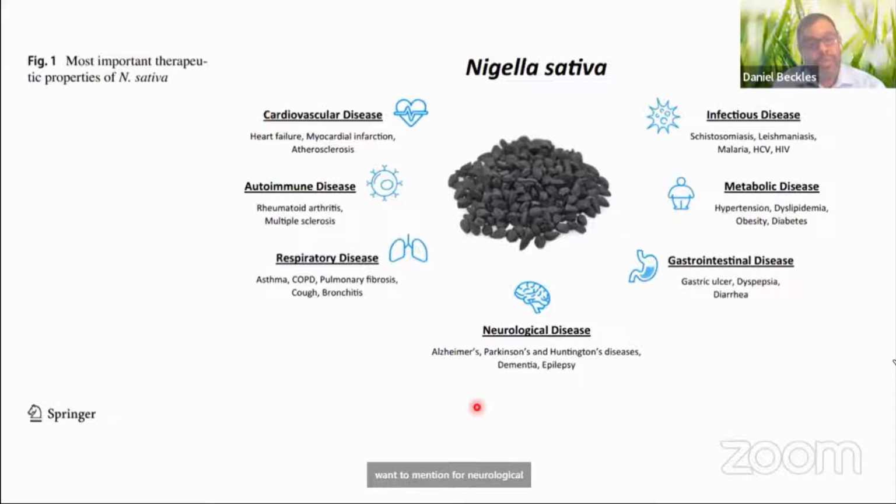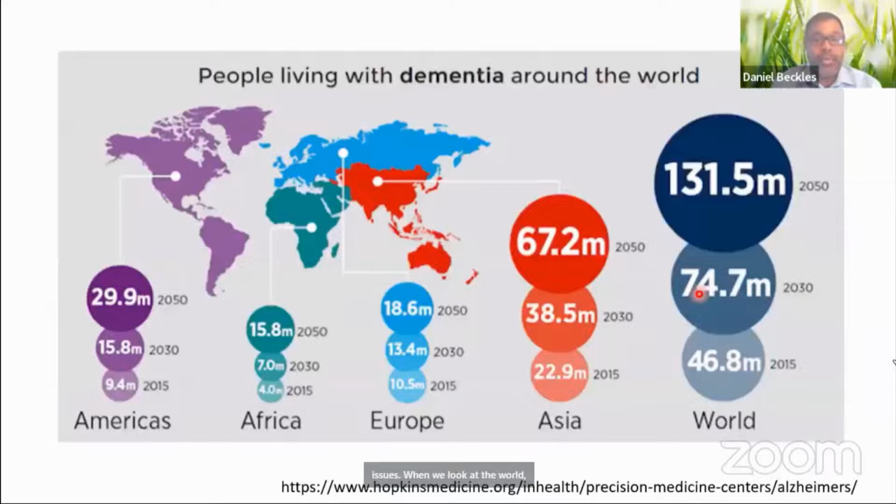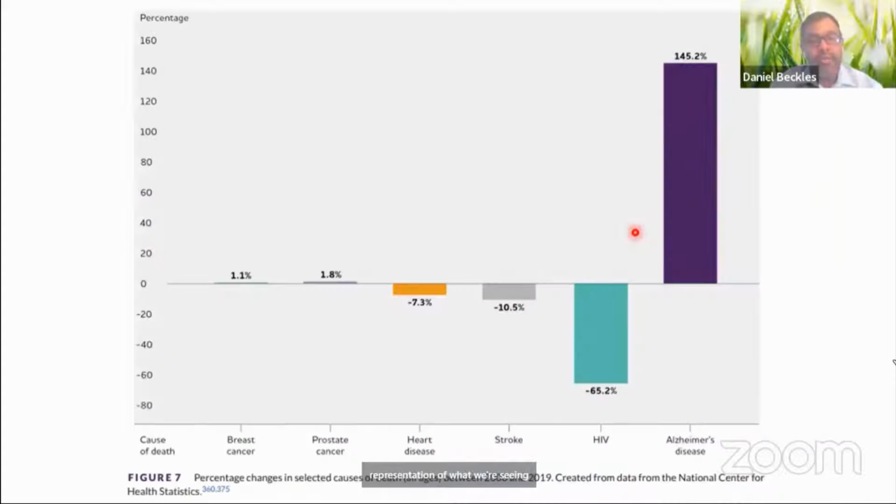And I just want to mention for neurological diseases, things like epilepsy. I mean, so many studies have been done on epilepsy. I gave my talk on it for those of you who want that. And this is just a CDC list of more than 200 different types of mental illnesses that we're seeing today. 200 listed. I couldn't list all of them here. And that's to tell you what's plaguing our society today is all these different mental health issues. That's just the CDC, which is just representative of the United States. When we look at the world, you can see that it's increasing more and more and more. And dementia is just one of those representations of what we're seeing in mental health.